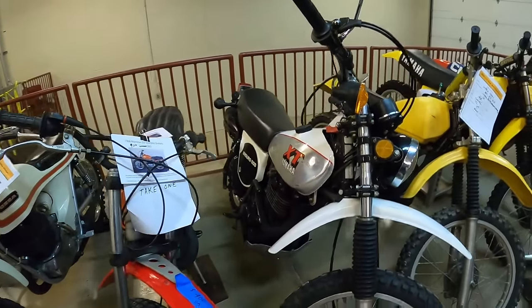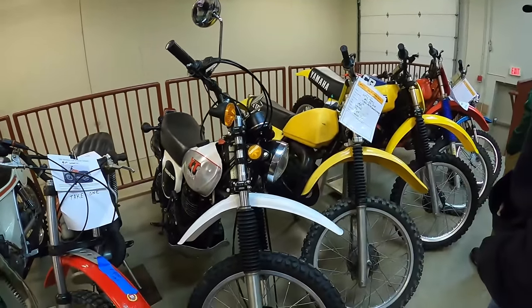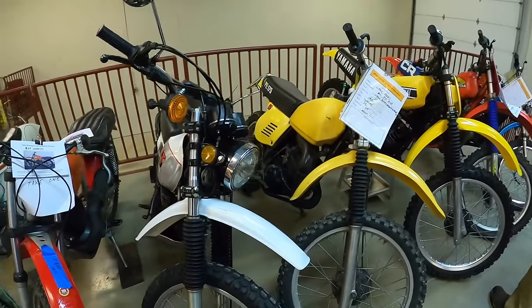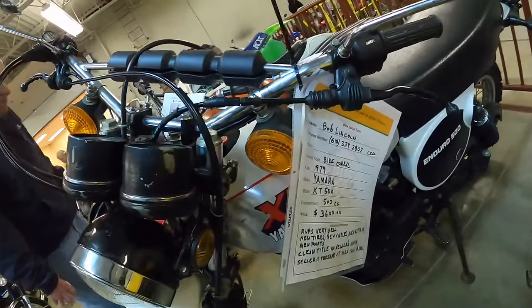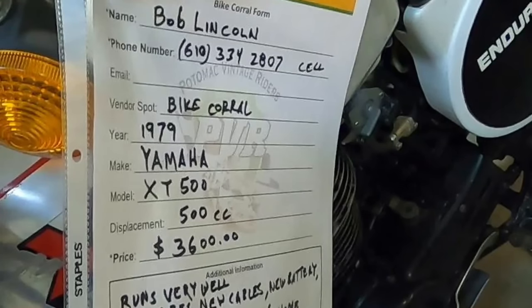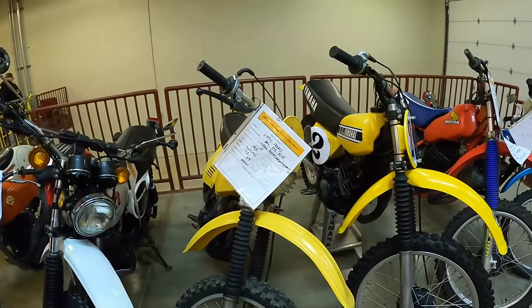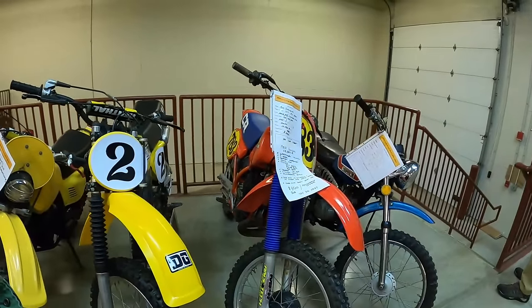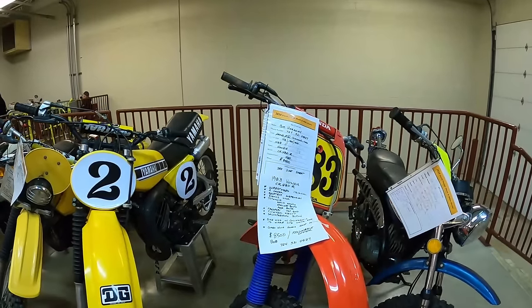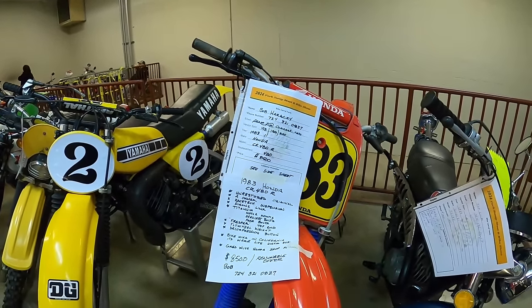410-207-9536. An XT500. There's a special starting technique for those. I'm gonna grab the phone number real quick. There you go. Suzuki, Yamaha, CR480R, $8,500.